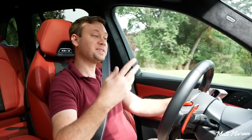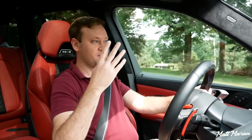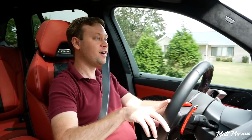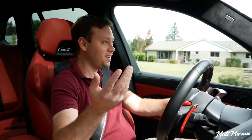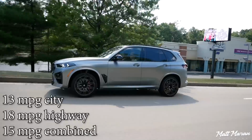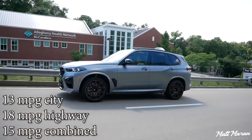Now, as far as my fuel economy goes, I was actually pleasantly surprised. I thought it was going to be a lot worse because before I did a longer highway drive, and that certainly brought the average up, I was seeing like 11 mpg. But over my 200 miles of driving now, I've been getting 14.8 mpg, which still isn't anything that we should applaud, honestly. Very low fuel economy still, but that does overperform the EPA estimates. These are only rated at 13 mpg in the city, 18 on the highway, and 15 combined.